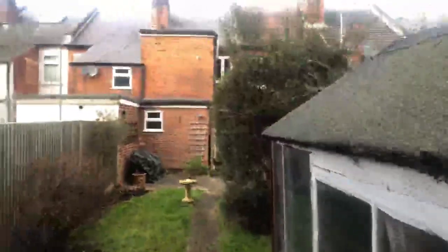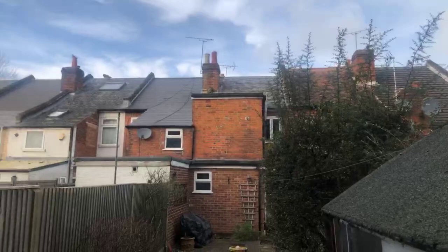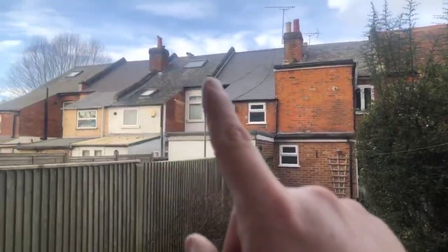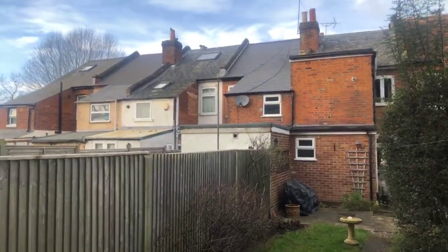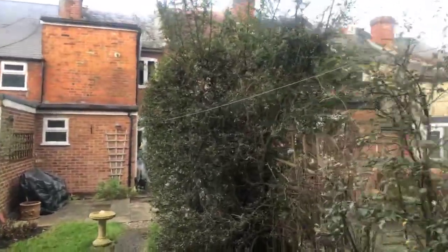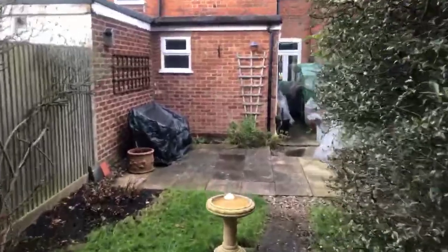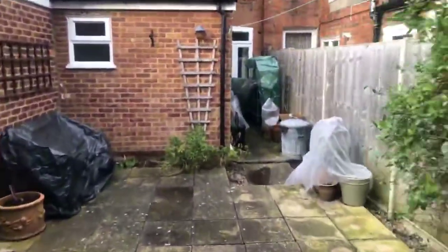So it does come back all the way, and let me turn around here and give you a view of the back side of the house. So there we go. As you can see, a couple of houses down here, they've gone into the attic, they've done loft conversions and things like that. This one hasn't, so it gives you some scope for development. If you're looking to expand the size of the property, you can do so relatively easily.